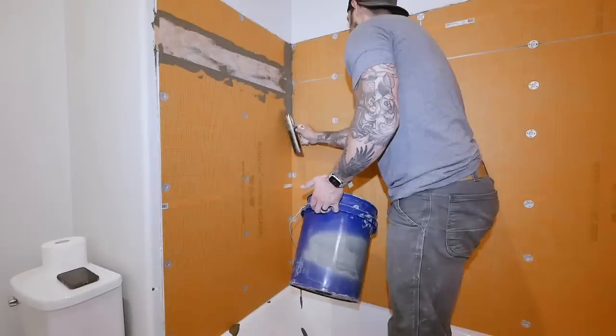It's a 3 foot by 4 foot, $36 a piece. I needed 4 pieces. Cement board's going to take forever. I'd rather just throw this up and then be ready to tile tomorrow. So that's my little rant. Back to work.